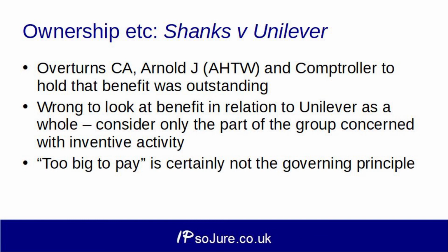That's where Mr. Shanks, or Professor Shanks, I think he was, works. That's who employs him. That's the right entity to consider when you're looking to see whether it's enjoyed an outstanding benefit from his work. So it looks very much as if the too big to pay principle, which was never a principle anyway, is now dead and buried, and a good thing too.